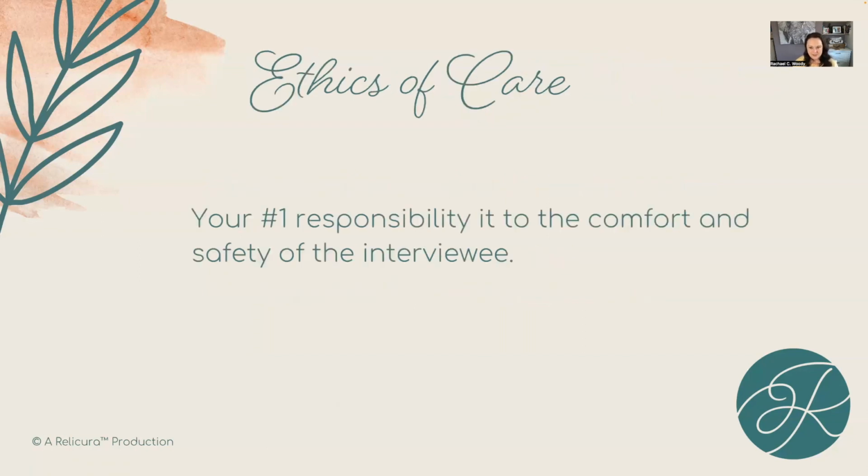To complete the ethics of care for this particular section, I just want to reiterate that your number one responsibility here is the comfort and safety of your interviewee. And so everything you do, from the setup to the execution to the post-production, all of your decisions should be made with their well-being in mind.